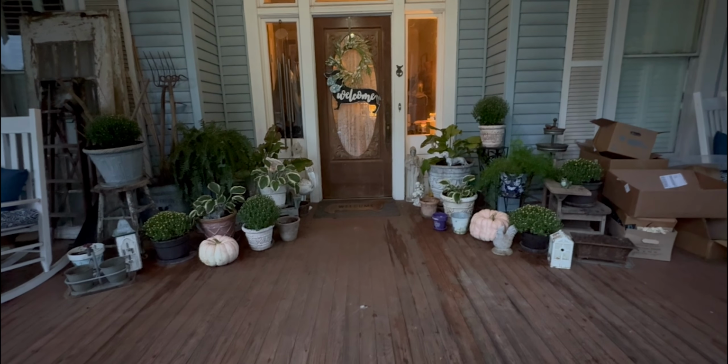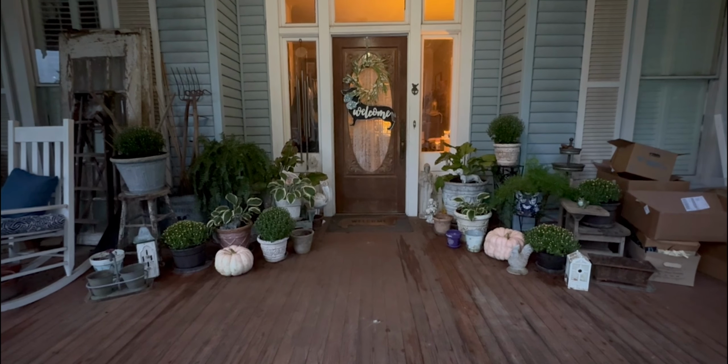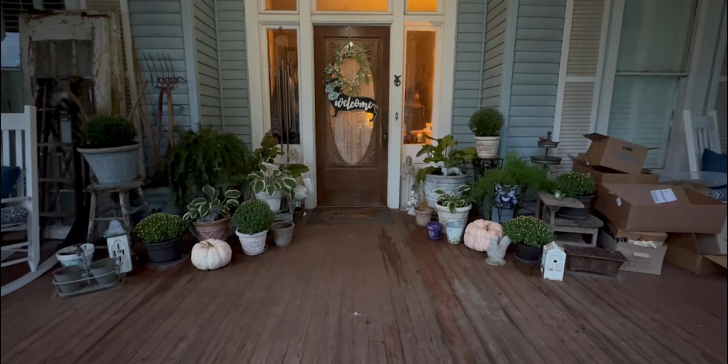It should be now, but they're not out yet. And here's all the boxes she was talking about. She's been packing things up, so. Apparently, her pile of boxes ended up on the porch.